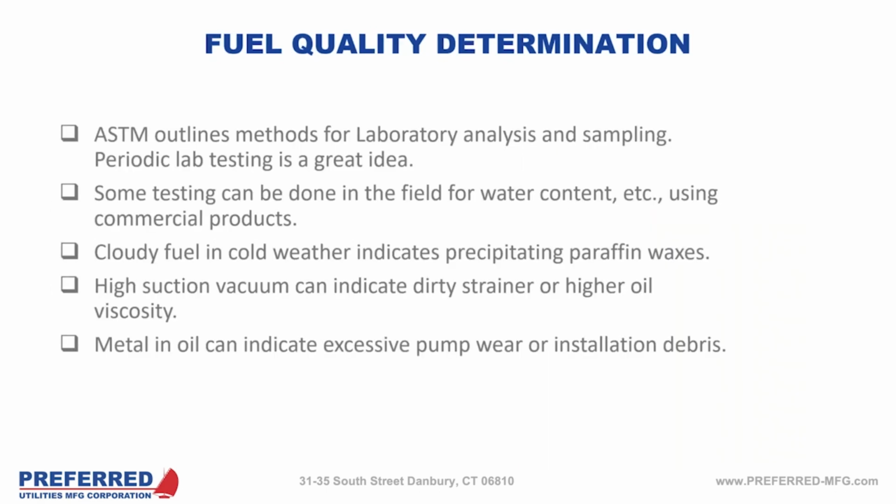And there are different ways to determine the quality of the fuel. You can have samples sent out to a laboratory. One of the things to look for there is where you're sampling the fuel. Some people take samples at different depths in the main tank, or maybe take a sample from the strainer and the pump set to see what's being sent up to the day tank. And keeping an eye on the fuel.